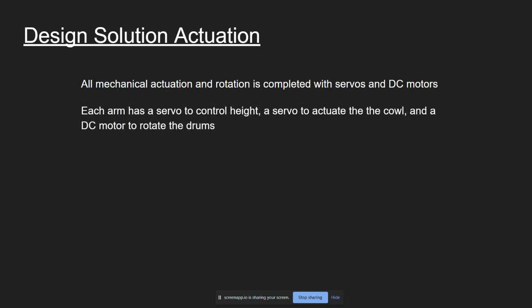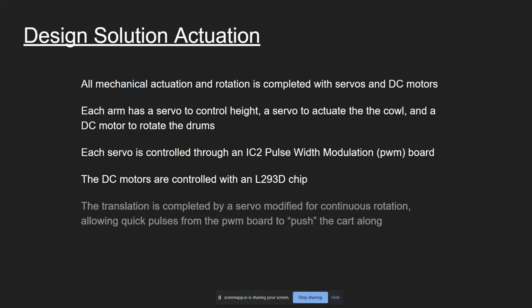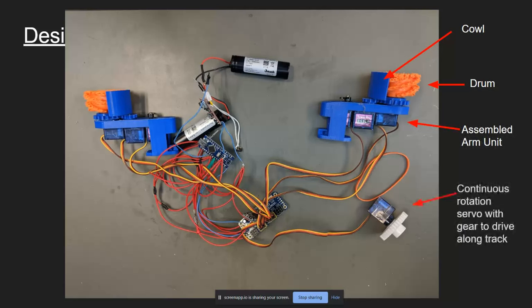Each arm has servos to change the height and to change its cowl orientation. The drums rotate using DC motors. The track translation is completed with a servo altered for continuous rotation. On this image of a bare circuit, you can see the cowl, the drum, the arm unit, the translation servo, and the PWM board, all hooked up together.